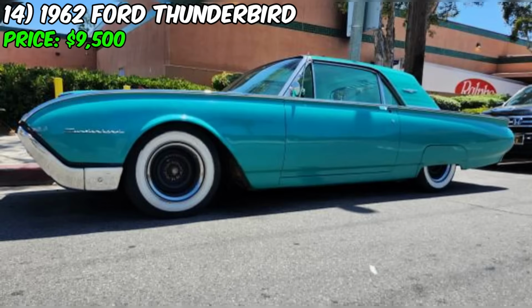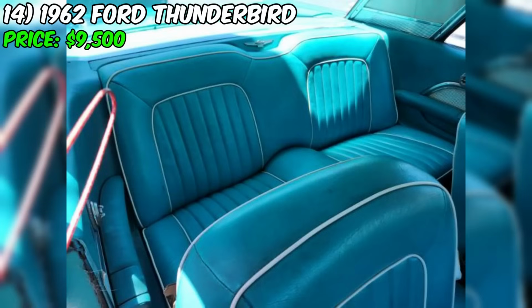Number 14. We've got a real gem for you. A 1962 Ford Thunderbird that's currently up for sale on Craigslist. This is a car that's sure to turn heads and get your heart racing with its classic style and powerful engine. First things first, let's talk about what's under the hood.